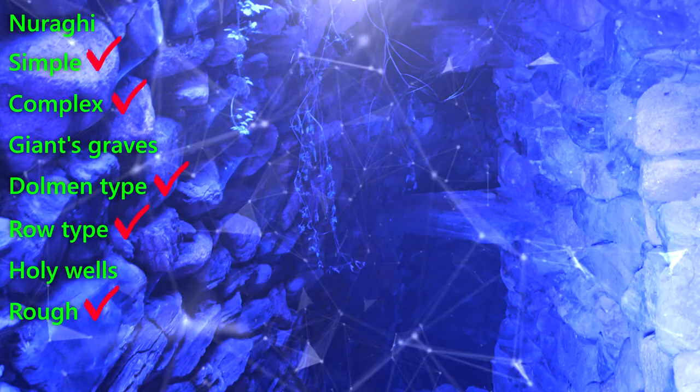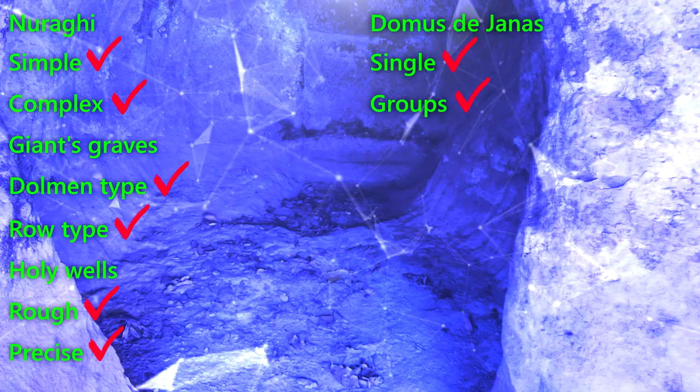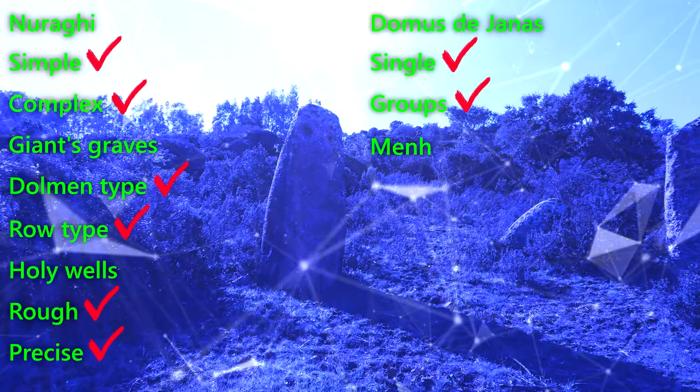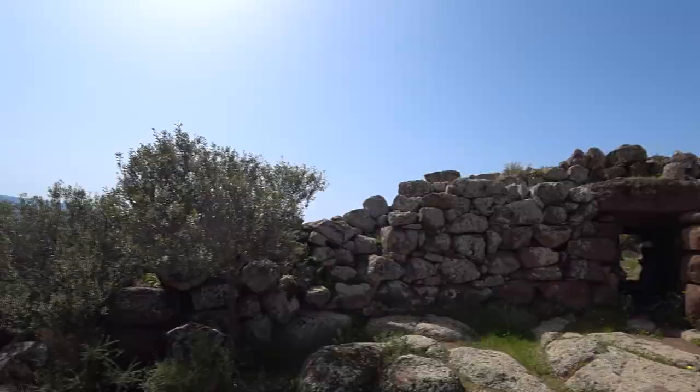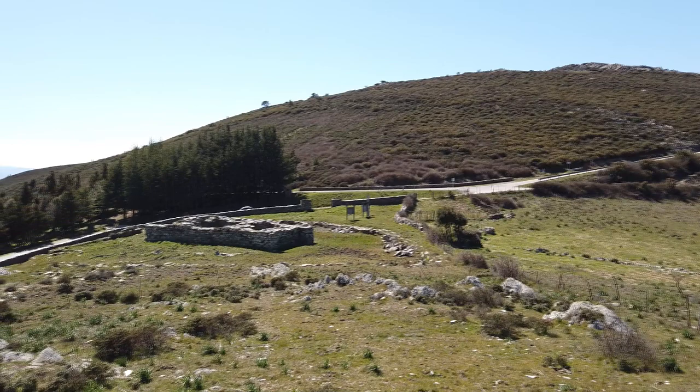The domus de Janas showed us a common design that manifests itself with varying degrees of complexity, from small caves with a single room to large caves with several rooms. Finally, we saw megalithic Sardinia with its menhirs and dolmens. We conclude this broad and in-depth overview of Sardinian archaeological sites with the presentation of some sites that do not fit into any of the categories presented so far.